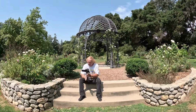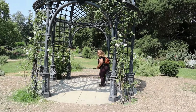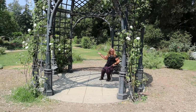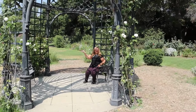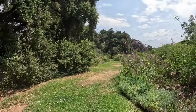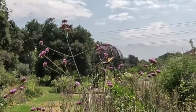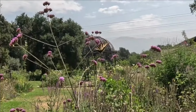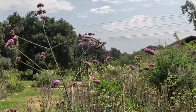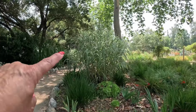This is our trip at Descanso Gardens. Welcome to Descanso Gardens. You got a humble abode? Yeah, but it's very cool. That giant butterfly. That's a crazy, huge spider plant.